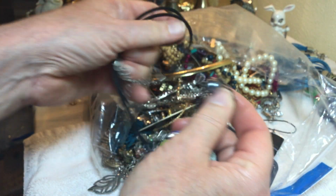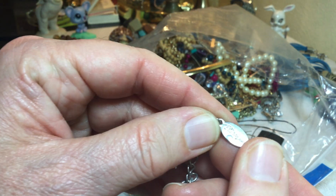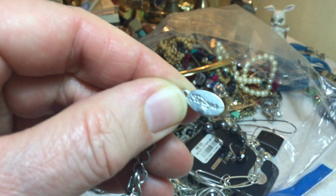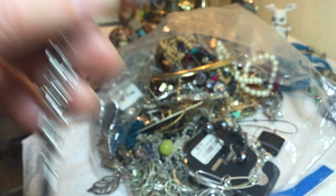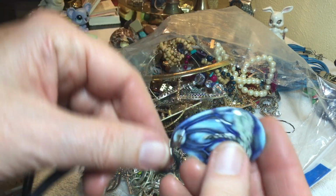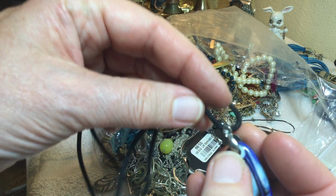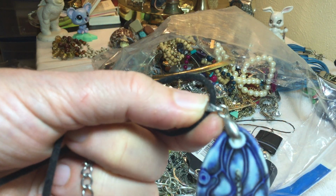So we're going to stop on this. What does this say? Glass, pretty glass dragonfly, really pretty. Does that have a, maybe that's not. Let's stop on some silver. What do y'all think?